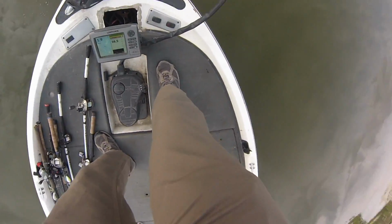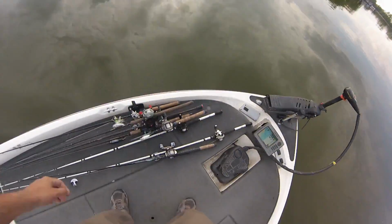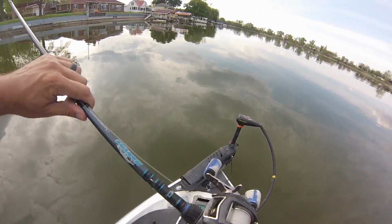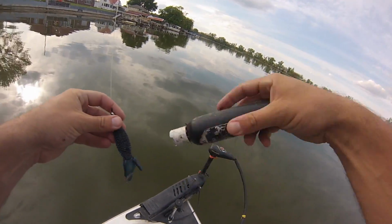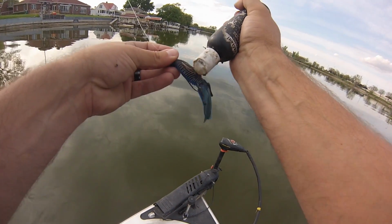All right, slick, calm, sunny conditions. So we are gonna go with a flipping bait to start off. Of course, this guy's been sitting in my rod locker, so we are gonna juice him up with the old Bass Dynasty.